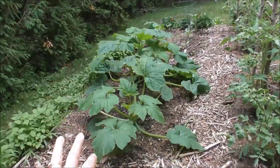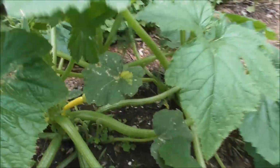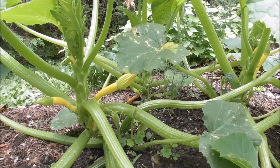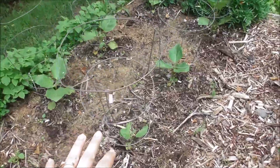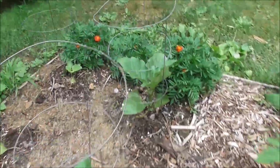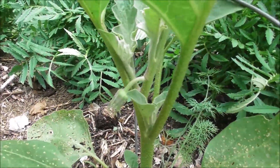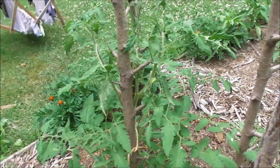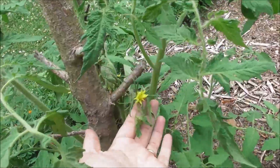And then my yellow squash is just on the verge of flowering. So you can see those guys right there. They're doing very well and nice and healthy. This is another variety of eggplant. They're a little bit smaller for whatever reason. However, they are actually closer to flowering than the other ones. I don't know why. Tomatoes getting ready to get staked up again. Really big and tall. Beautiful flowers.